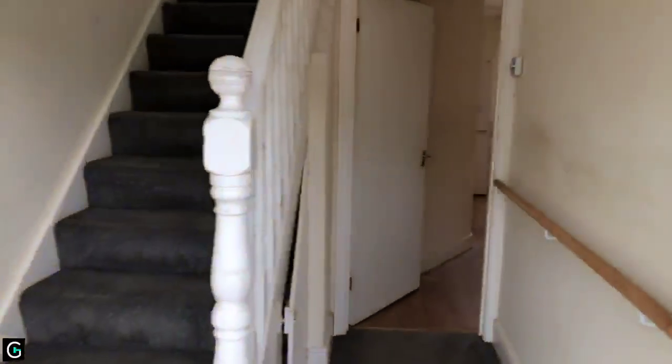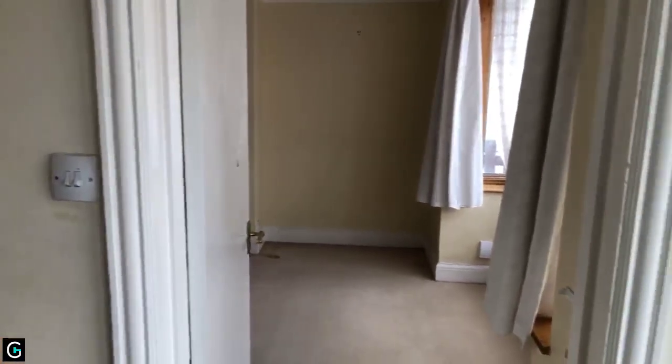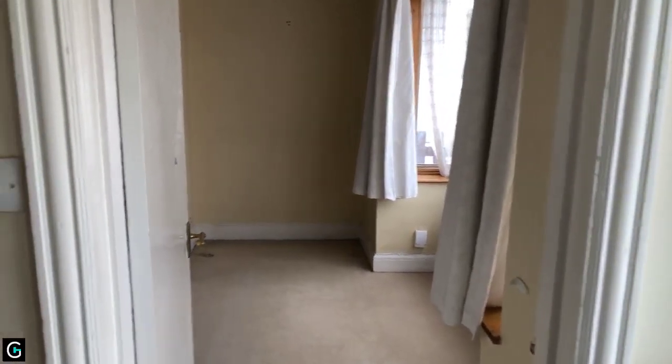So as we walk in, just to show you, there are 2 sets of doors. These ones are French doors, which is the front porch, and then these other doors will both open as well if you wanted the extra space. So entering into the property, we have the front reception room, which we'll just go into. Let me just shut this porch door. Gas meter is just here.